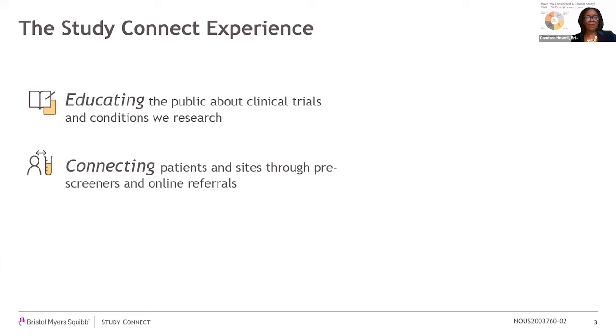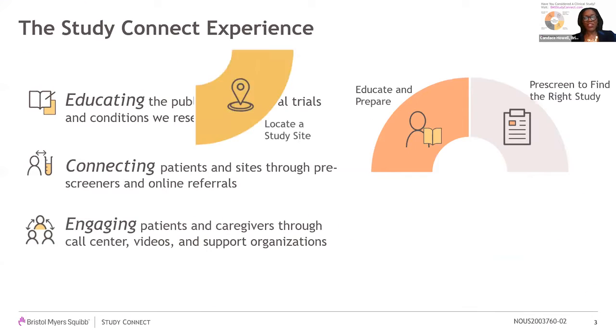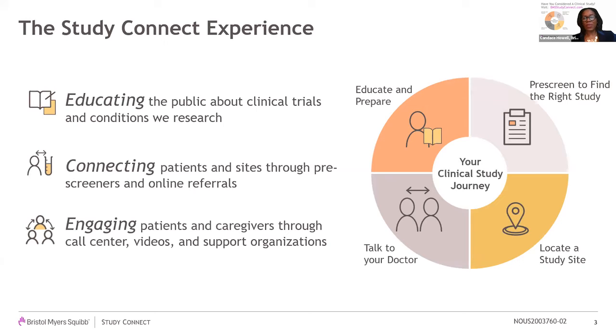Second, we're connecting patients directly to sites through the patient referral process, which I'll discuss a little bit later, and providing sites with potential patients through our screening questions. That means we link you directly to the sites so that we have the follow through to ensure that you have support along the way, again, before, during, and after your clinical trial experience. And lastly, we're engaging patients and caregivers through videos, stories, and, as I referenced before, the call center.